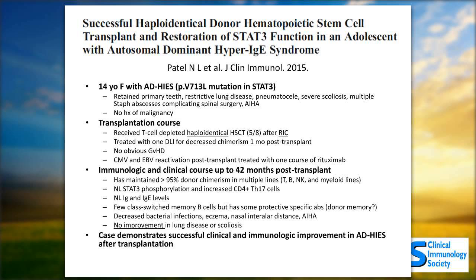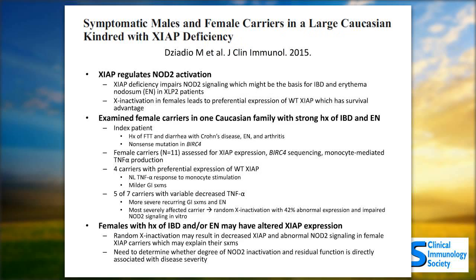Unfortunately, there was no improvement in her lung disease or scoliosis, so that's one part that's the negative of the transplant. However, the case generally demonstrates that you can get successful clinical and immunologic improvement in the autosomal dominant Hyper-IgE patients after transplantation. So it just adds to our knowledge in terms of transplanting these patients.